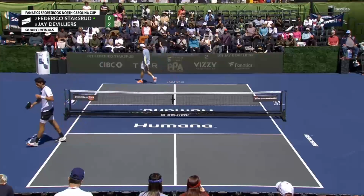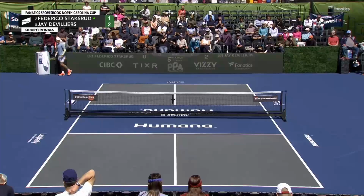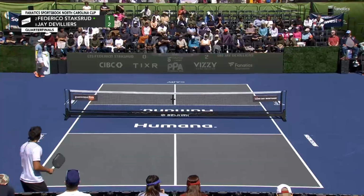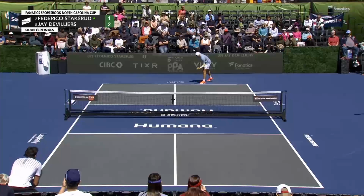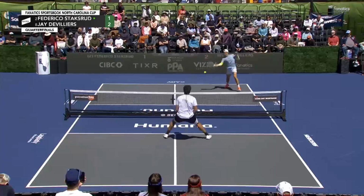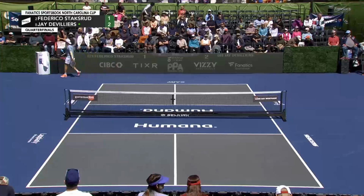0-2. There's the patented Staksrud inside out, and stunningly, these two have not played since February of last year, '23, Adam. Staksrud won that 2-0, won the match before that, 11-3 in the third. That was also last February, so not a lot of recent history. Fed's won 3 out of 4, though. Another good look at it inside out, clips the tape and goes wide, though.